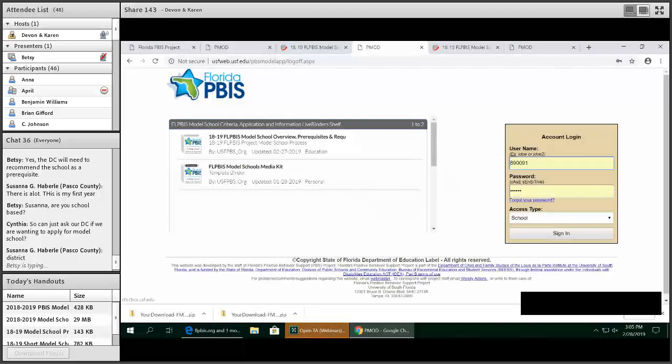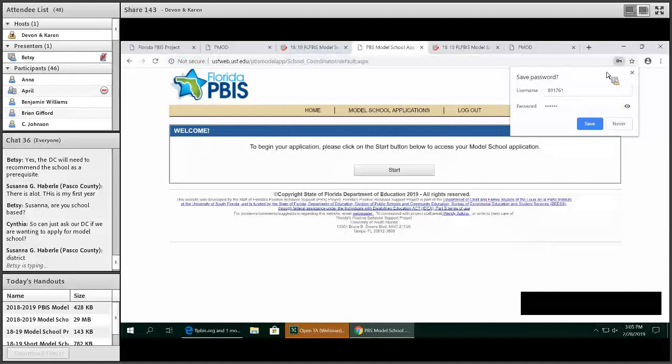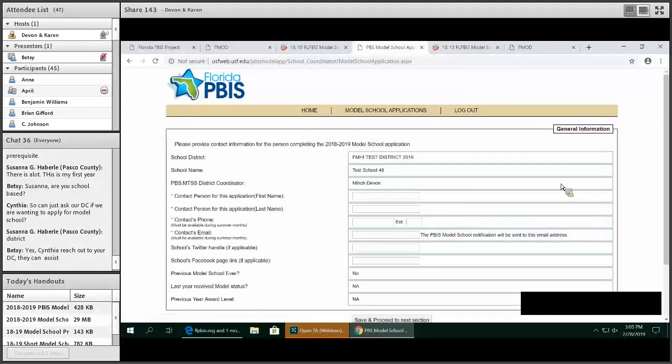All right, so let's log in as a school that can apply. I'm going to show you a bronze first. And make sure that you're using your PBSES login for each school and selecting school from your access type. It'll give you a start message and then a congratulations message indicating you've met your prerequisites.